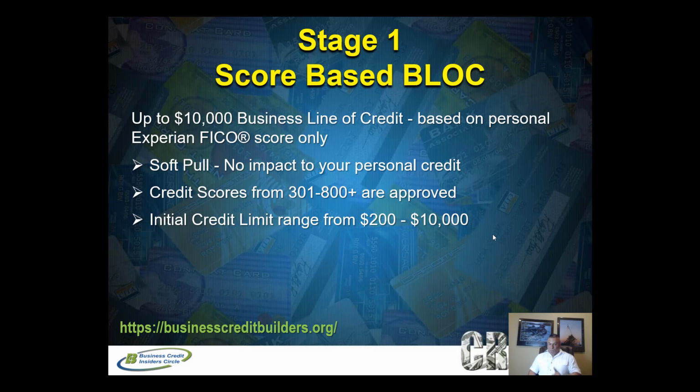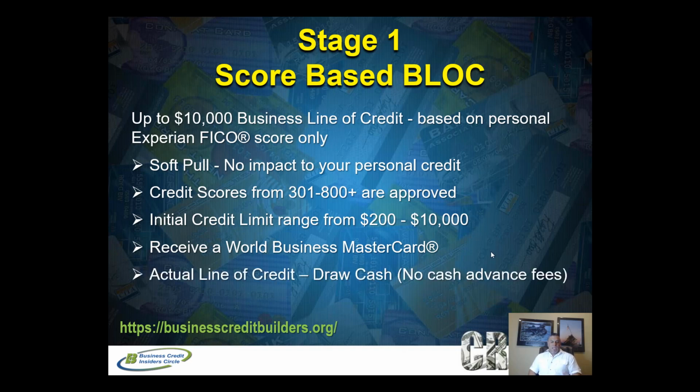That's stage 1 only. You receive a World Business MasterCard that's issued in the company's name. And this is an actual line of credit. This is completely unsecured. You can draw cash from it like I talked about earlier. And there's no cash advance fees you have to worry about.